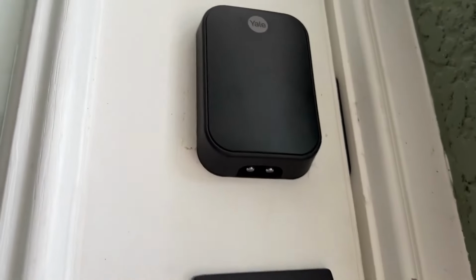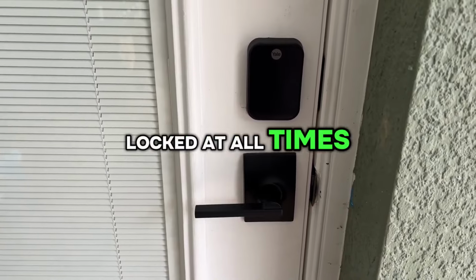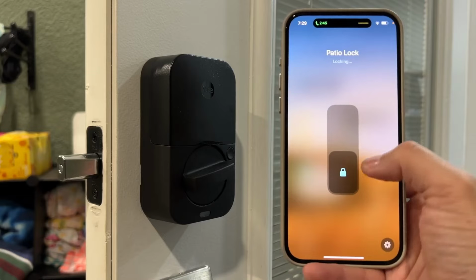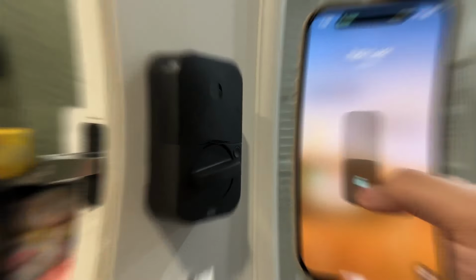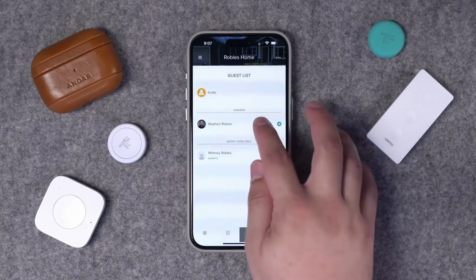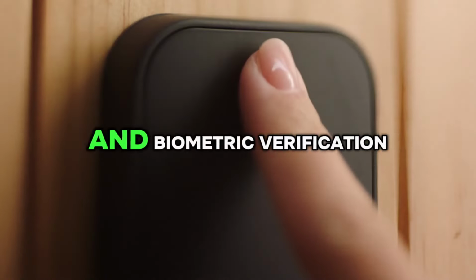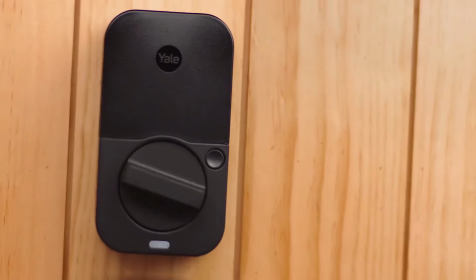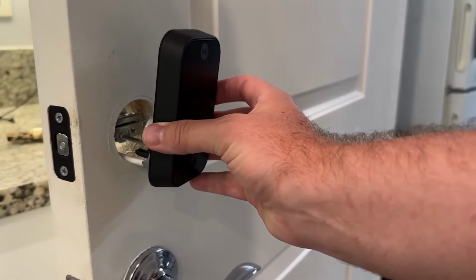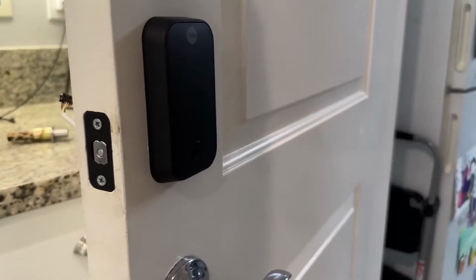With its auto-lock function, you can rest assured that your door remains securely locked at all times, providing peace of mind. A standout capability is the ability to remotely control the lock via the Yale Access app, simplifying the process of granting access to family, friends, or service providers. Enhanced security measures such as two-factor authentication and biometric verification ensure that only authorized individuals can enter your home.